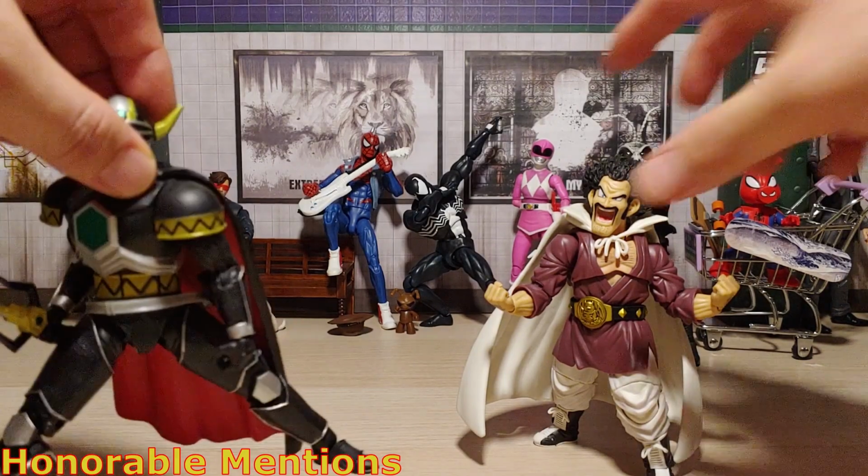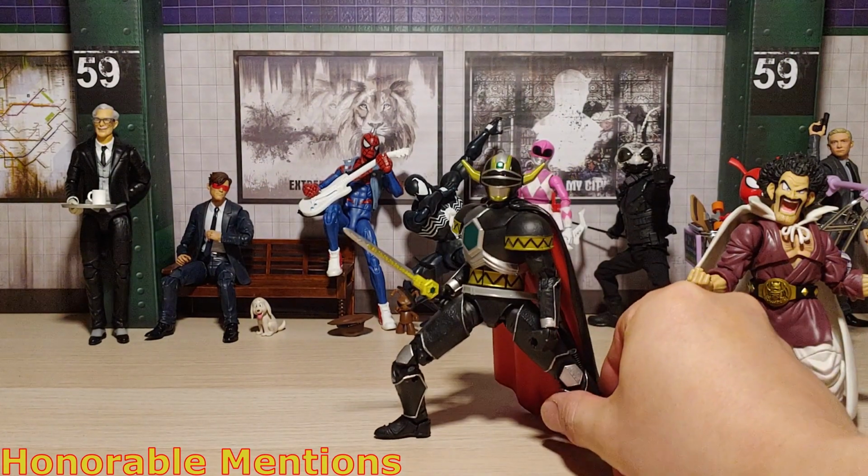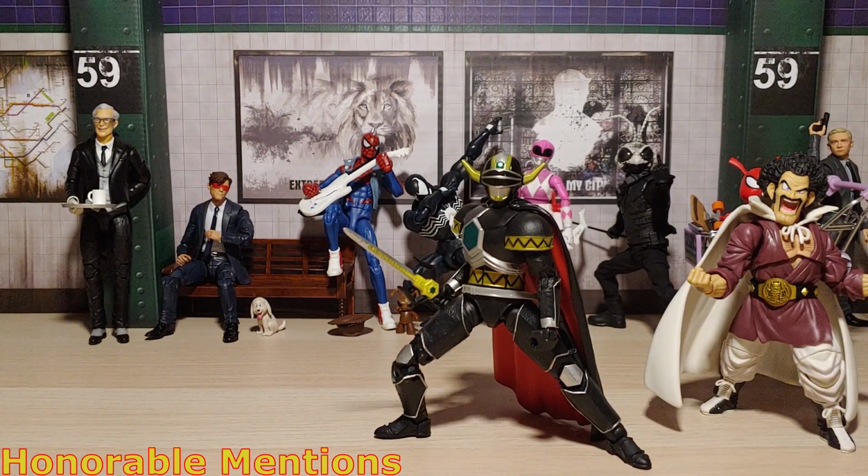And then we have Magna Defender from the Power Rangers Lightning Collection line. It's got really good articulation, just like the Shadow Ranger.